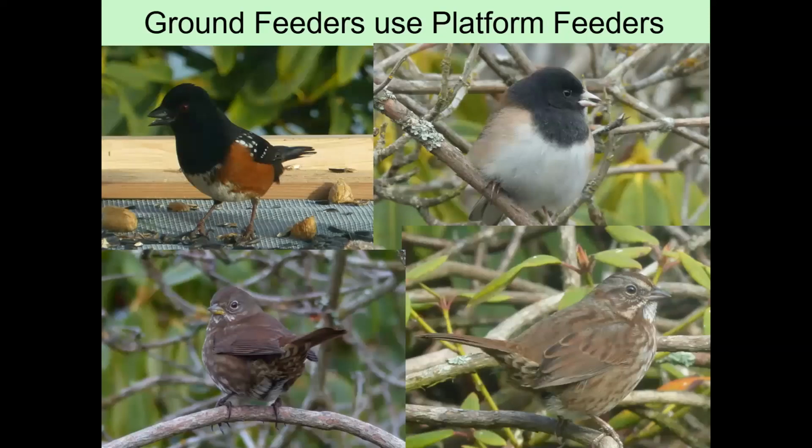So ground feeders love platform feeders. And the key is making sure that there's good drainage. As you can see where the towhee's standing in the top left-hand corner with the peanuts, that's a wire mesh on the bottom, which seems to work pretty well for drainage. And then the platform feeder also has a roof, so that's helpful as well.